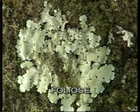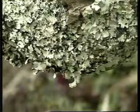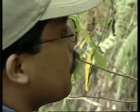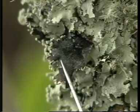The foliose or leafy thallus of lichen is freely branched and extends outwards. The lobes that are irregular in outline have distinct upper and lower surface. Arising from the lower surface are minute bodies called rhizines, by which the thallus attaches itself to the substratum.